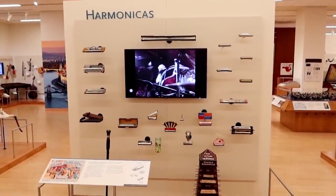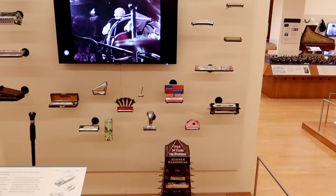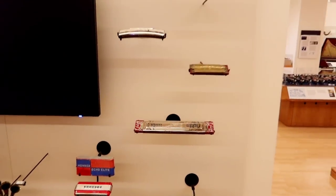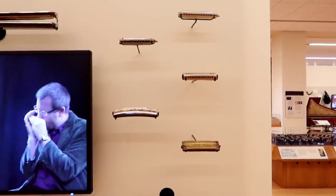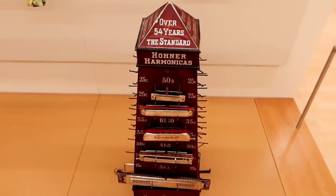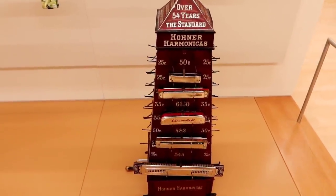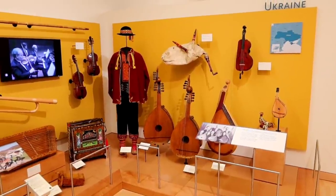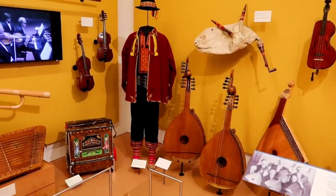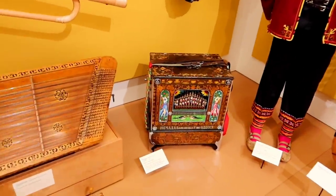Here we have the harmonica section, but take a look at this. Look how big some of these are. They even have a little sales rack here. Well, a big sales rack, and you can see the size difference in some of those. This is the section for Ukraine. They have some pretty interesting decorations on their instruments here. Look at that.